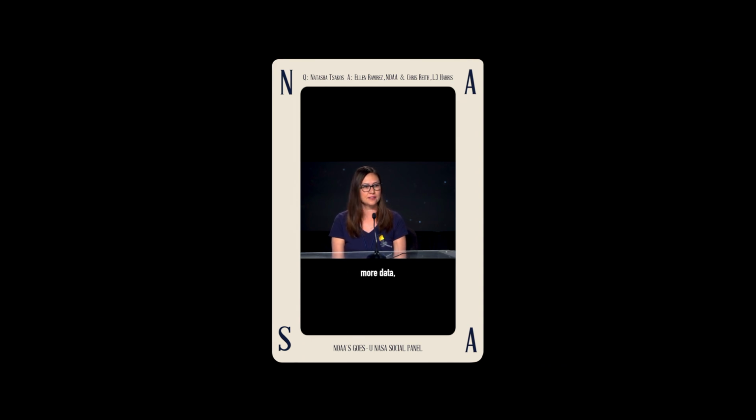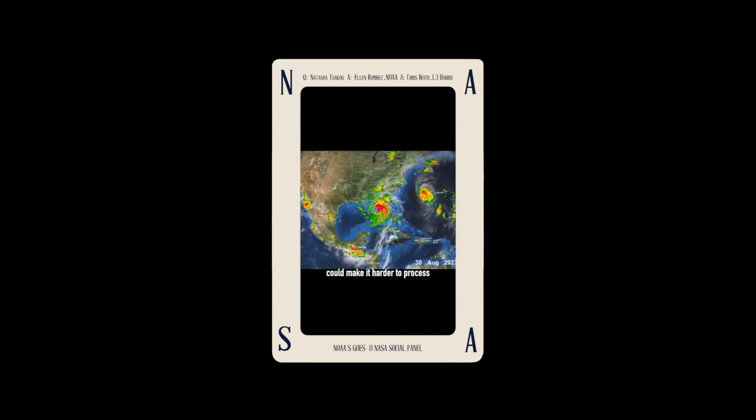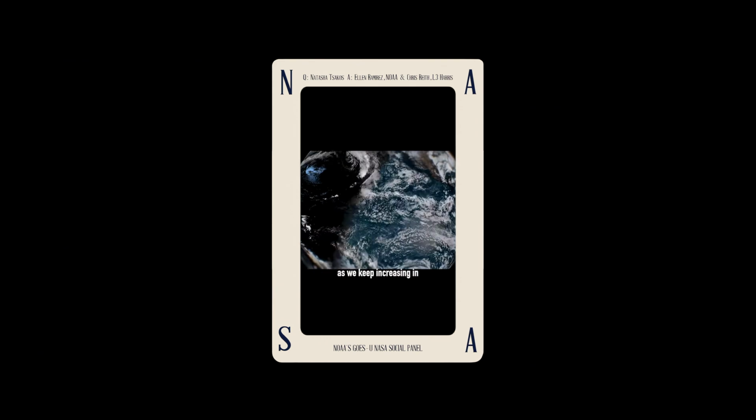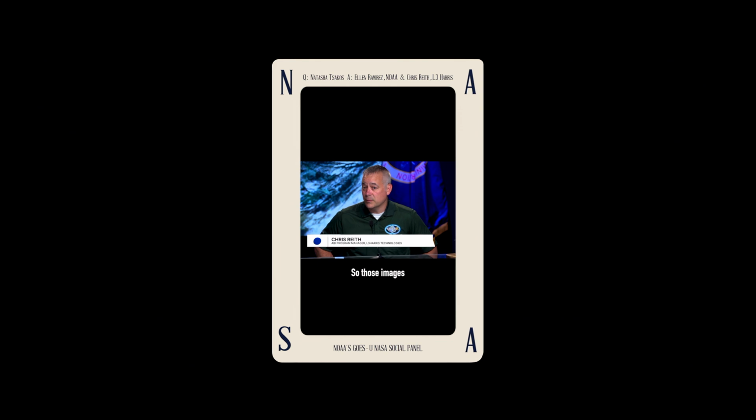It also means more data, more information to archive, and it could be harder to process as we keep increasing in temporal resolution and spatial resolution. But that's what the geo landscape looks like. So there will be a continuity of operations. We just keep adding new features and making the imagery better and better in more high definition. So those images that we're seeing, we'll see at 4 times the resolution. That's going to be the real game changer for GeoXO.